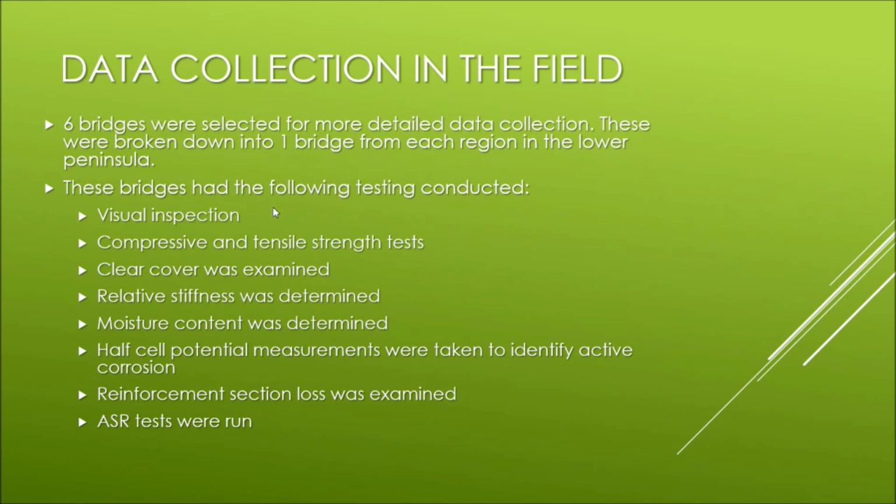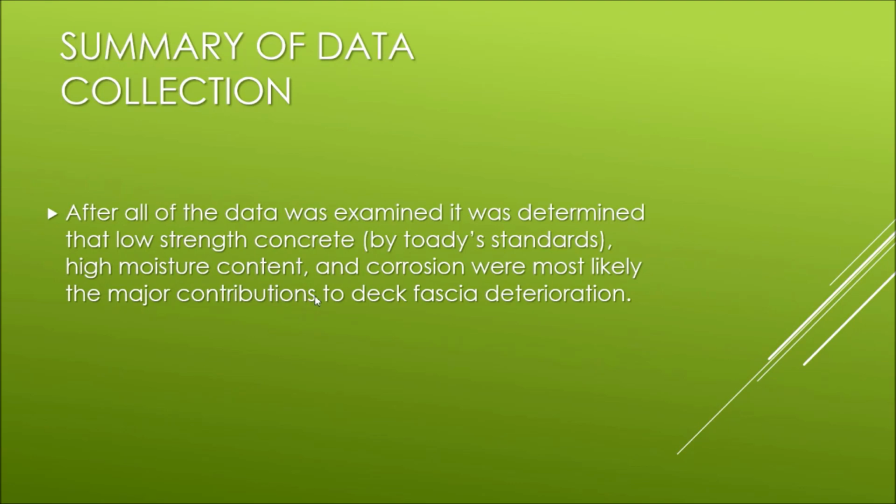So they were able to conduct visual inspections, compressive and tensile strength tests, examine the clear cover on the reinforcement, check the relative stiffness, check the moisture content, run half cell potential measurements to identify if there was active corrosion there within the barrier and the fascia, and then also measure section loss on the reinforcement and also run ASR testing.